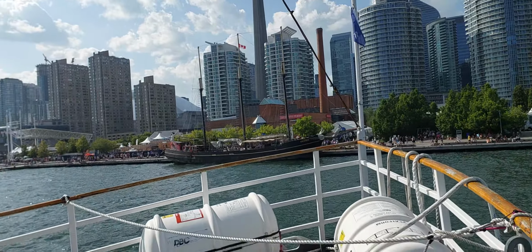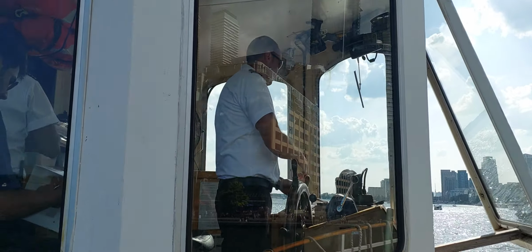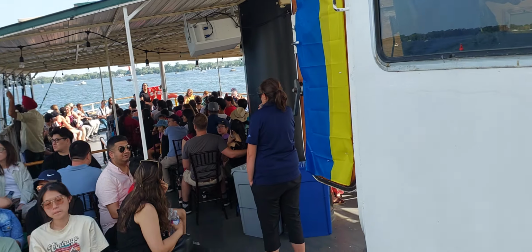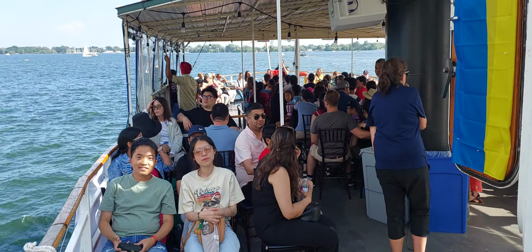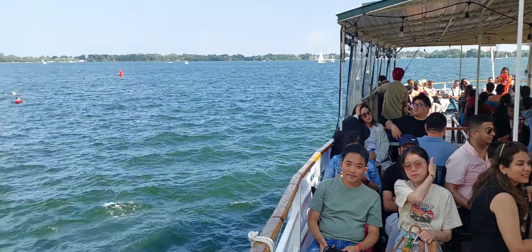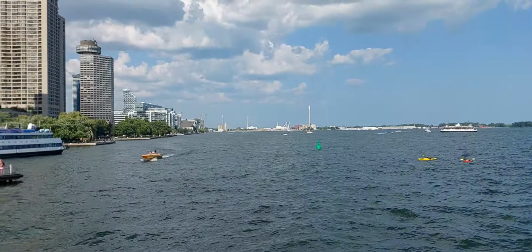Only 1 hour in the beautiful downtown Toronto Harbor on board the Oriole. Welcome on board the Oriole. She is a Canadian Victorian era riverboat replica built in Port Dover, Ontario, called to service in 1987. We make the same noise as a blue whale, just 200 times quieter.